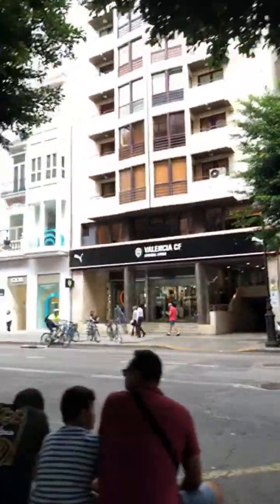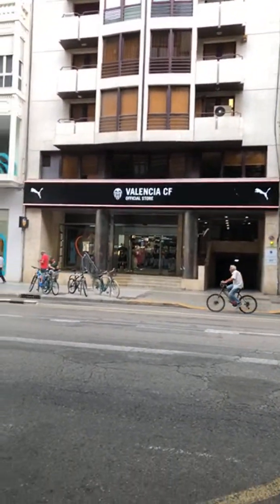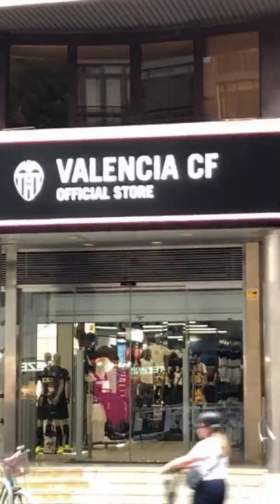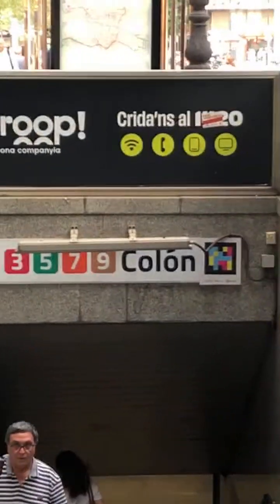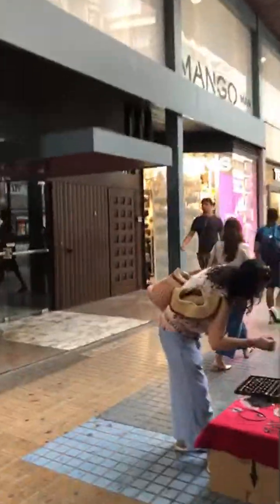Starbucks has a, como dicen en español, inquilino afuera. Valencia CF official store. So that is where I am. This is the metro station right now, Colón. Metro Colón.